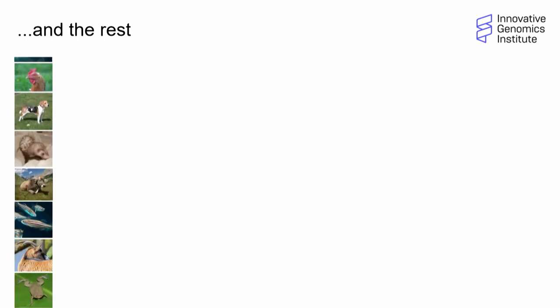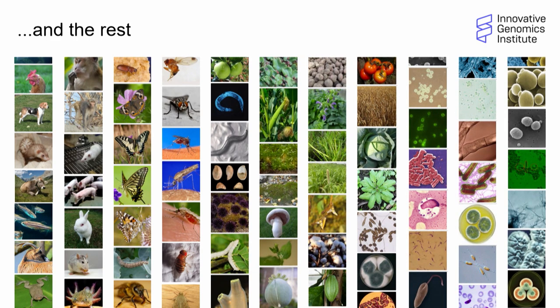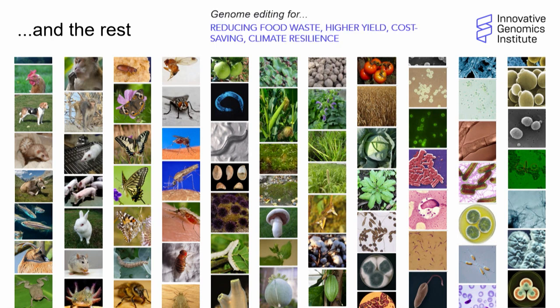But beyond that, I think one of the most useful things about something like CRISPR is that it has worked in every organism where people have been able to give it a real try so far. The limitations, as I said, are not with the CRISPR technology itself. It's actually been used in hundreds of different organisms, not just plants and animals, but insects, bacteria, fungi, all kinds of things. All of the things you're seeing on the screen have been edited with CRISPR. And there's a lot more traits we might want to develop in addition to those that I highlighted here, from reducing food waste to raising yield, saving costs, potentially making crops that are resilient to climate change, or even crops that help sequester carbon better and potentially reverse or mitigate climate change.